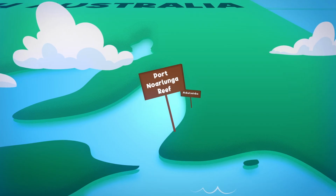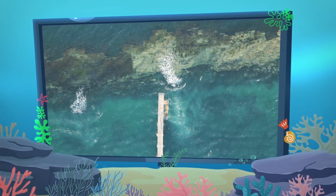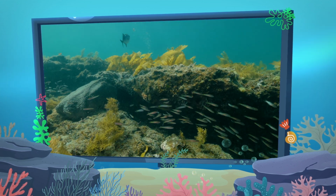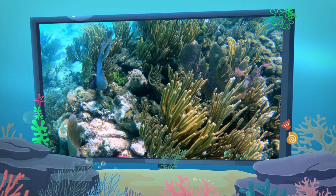What about Port Noarlunga Reef, a natural wonder right here in South Australia? Exactly, Porky. It's a snorkeler's paradise, teeming with colourful, temperate marine life. This rocky reef is packed with seaweeds, invertebrates, and over 70 types of fish. And did you know that reefs can be natural or artificial?